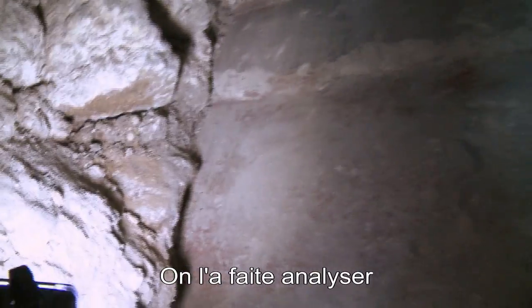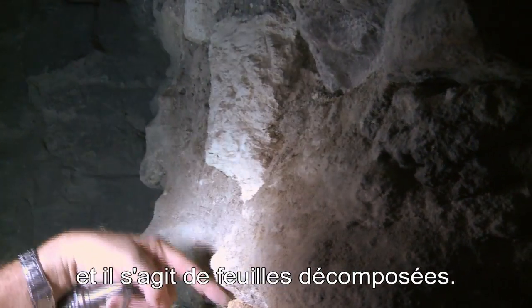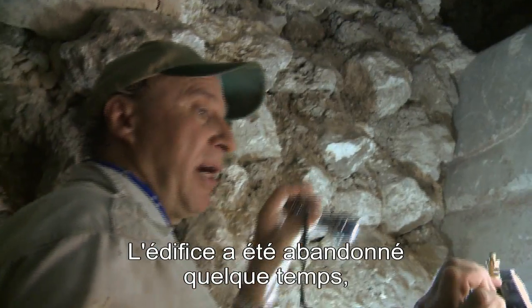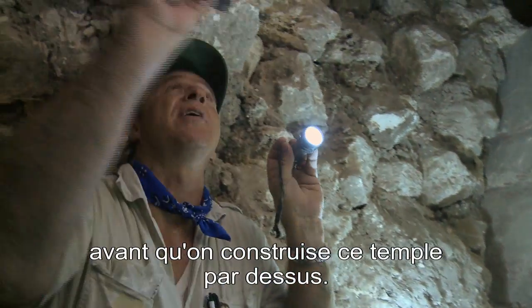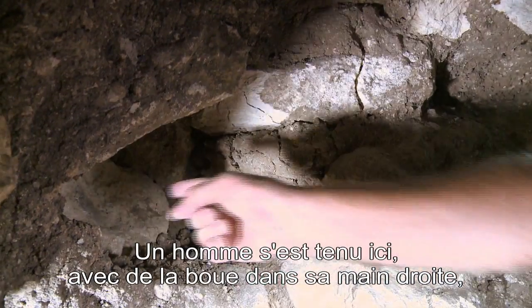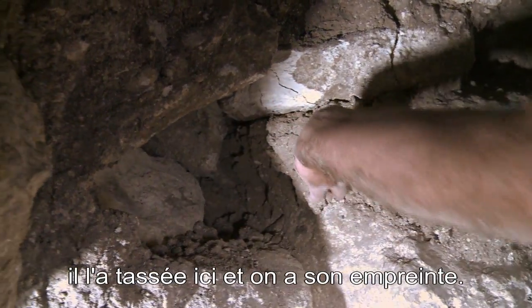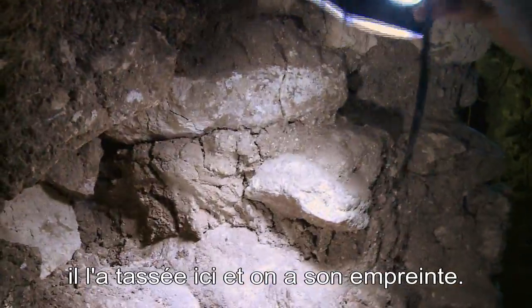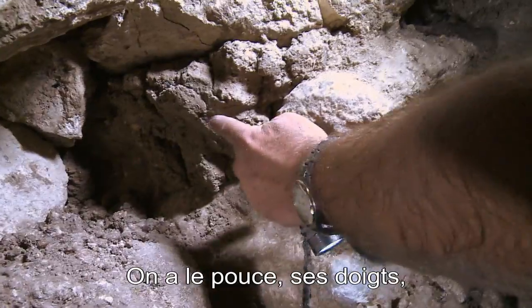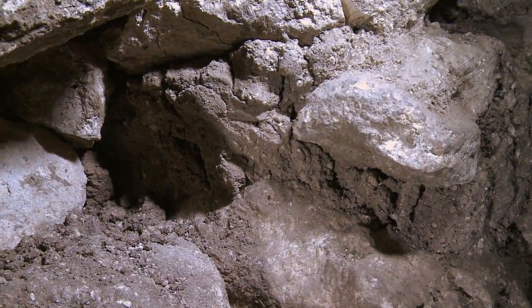Some of the other stuff that's interesting, for example, look at this gold colored powder that's here. We had that powder analyzed, and it is decomposed leaves. This is all powder from their leaves. So this building was apparently abandoned for some time before they built this over it. Here's the wall, the original wall. So there was a man standing back here, took his right hand with mud and packed it right there, and there's his handprint. Here's the thumb and his fingers right here, and the palm of his hand right there. That's 2,200 years old.